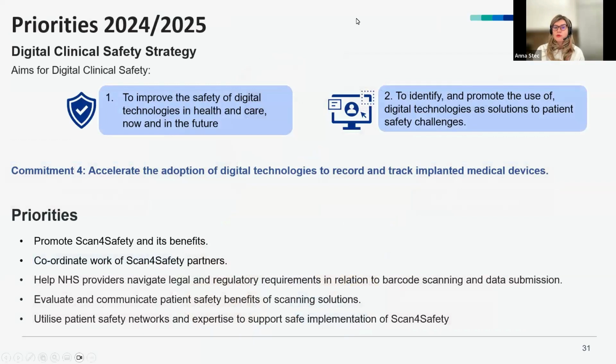As part of the wider commitments of our Digital Clinical Safety Program, we published a strategy, which was refreshed last year. The Digital Clinical Safety Strategy has two main aims when it comes to digital safety. The first is to improve the safety of digital technologies in healthcare now and in the future. The other is to identify and promote the use of digital technologies that improve patient safety challenges.